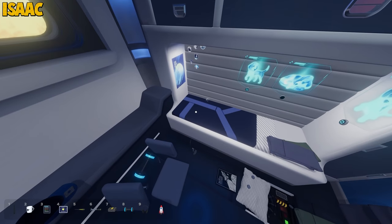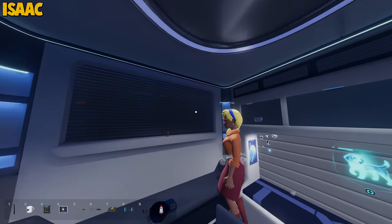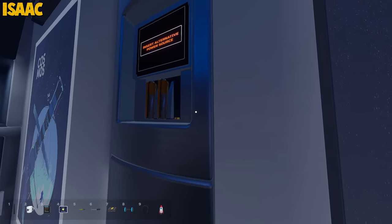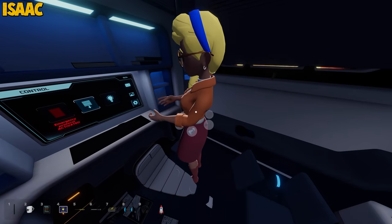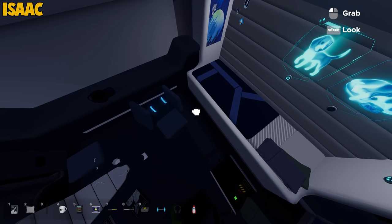Why do we get the option to close this? You think that's important? Oh no, that's a token. There was genuinely something in the blinds, but it was a token. I was so stoked that it could have been a battery. If we close it, if we turn off the lights, is there going to be anything glowing, like as a clue? Doesn't look like it, eh?